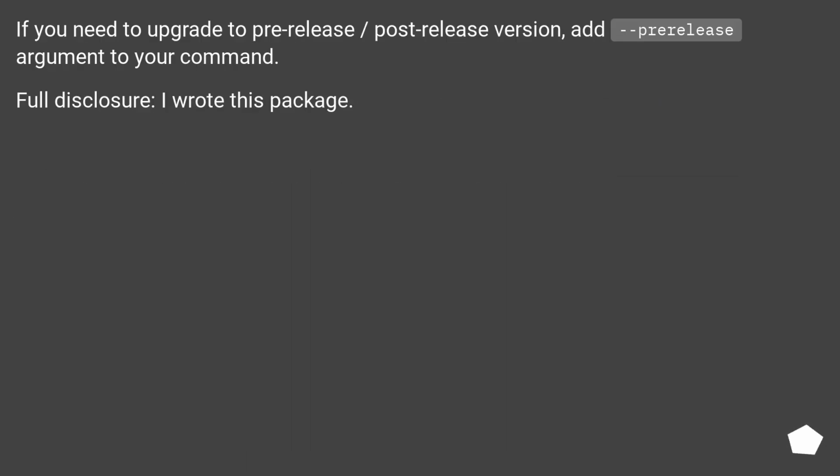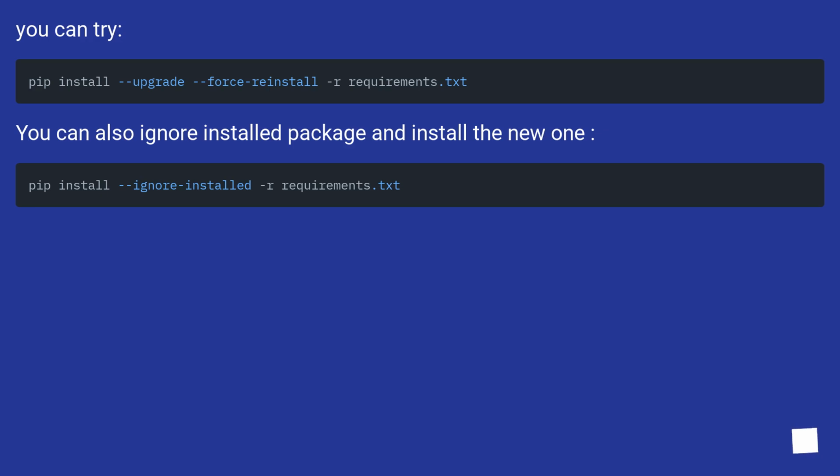If you need to upgrade to pre-release, post-release version, add pre-release argument to your command. Full disclosure, I wrote this package. You can try. You can also ignore installed package and install the new one.